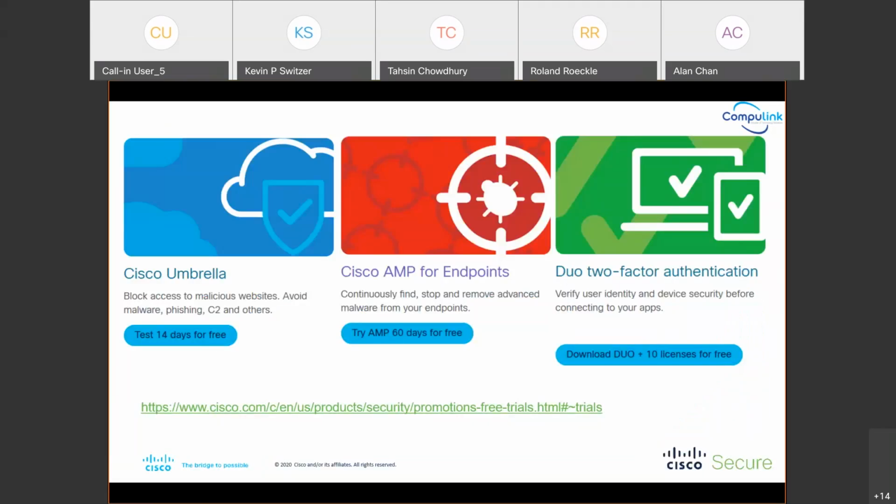And some resources I want you to be aware of for three of these products: Umbrella, AMP for Endpoints, and Duo. Cisco actually does offer free trials for this. For Umbrella, you can test for up to 14 days at no cost. For AMP, 60 days. And for Duo, you can download 10 licenses. There's no official time limit on that, but within reason, they will eventually turn that off. So you are able to work with us and try these out if you wish.